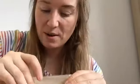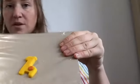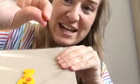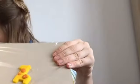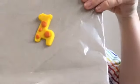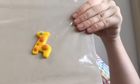Let's give him some spots. Orange spots. One spot. Two spots. Three spots. And four spots. Wow, we have a spotty giraffe. Let's give it an eye. A blue eye. Nice. Let's give it a mouth. A blue mouth. Looks really happy.